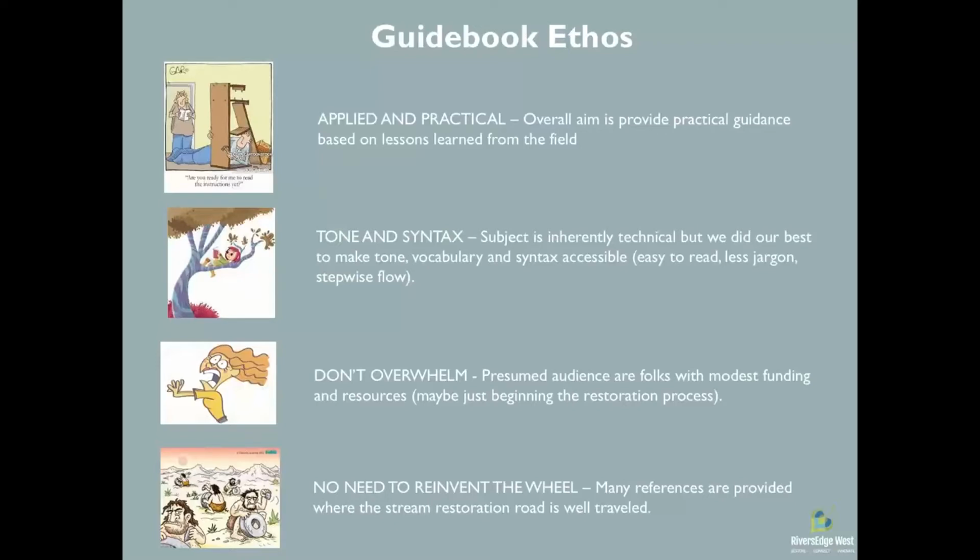And then we don't want to reinvent the wheel. There are a lot of great books out there on stream restoration. And so when we hit areas in the guidebook that are well trodden, it turns into a reference book. It's like, okay, here's the next step. This is well documented. Here are a bunch of references for you that you could take advantage of and dive deeper into if you are interested.